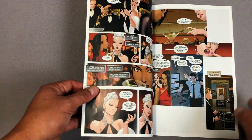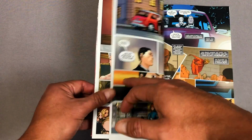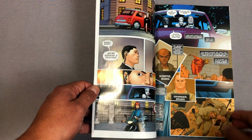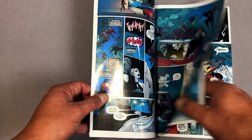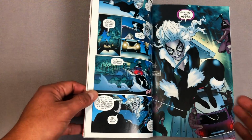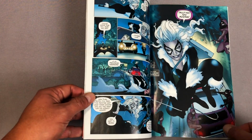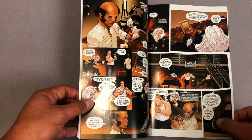And like I was saying, this is the first time we've had a Felicia Hardy ongoing series. She's been in the supporting casts of Spider-Man for many decades. She's had miniseries, a Spider-Man and Black Cat miniseries, but for the first time, we have an ongoing series starring our favorite thief in Marvel Comics.